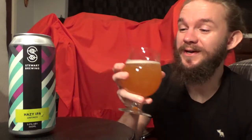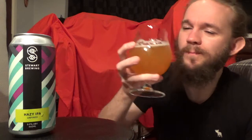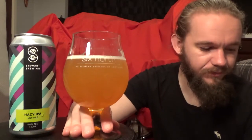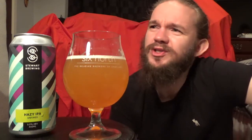Oh yeah, that's pretty damn nice actually. Very drinkable as well, very, very drinkable, I would say. So yeah, where to start with this one? It does come across in some ways like a pale ale.